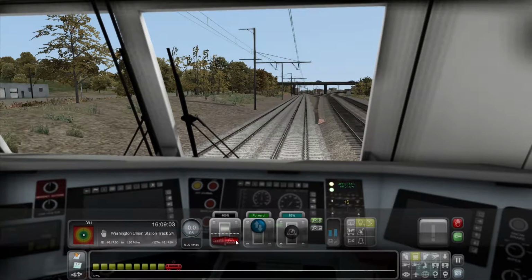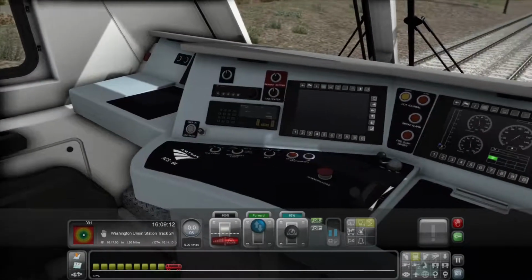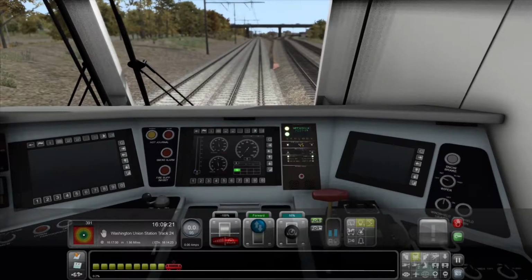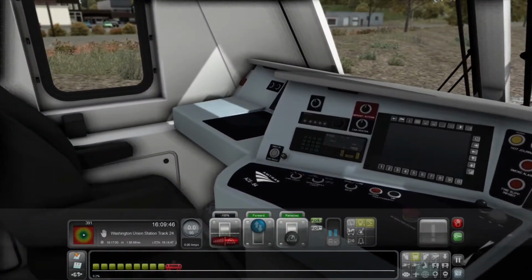Okay. It will not let me move that throttle. So what happened? Ah, this is terrible. I don't understand. Yes, it will not let me move that. Like I'm locked. I'm still in the 95.